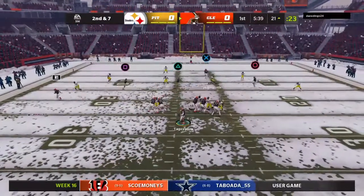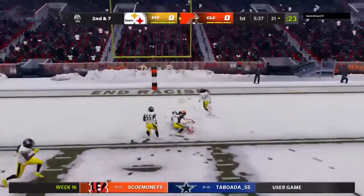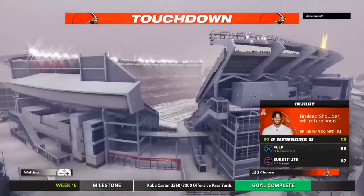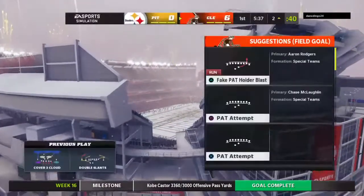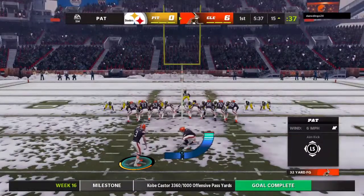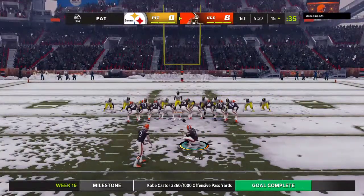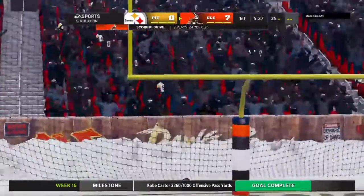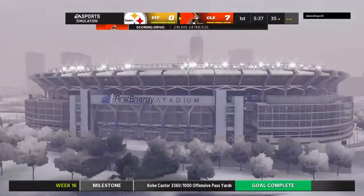On 2nd and 7, Tua. And this is caught. Touchdown, Cleveland. Donald Parham. His 4th touchdown on the year. And the Browns on just 2 plays have taken the lead. The point after, no gimme in the snow, but it's up and good. And that makes the score 7-0.